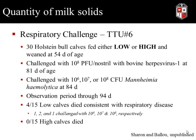4 out of the 15 low plane of nutrition calves died, and gross necropsy showed it was consistent with respiratory disease. Looking at the different doses, it was 1, 2, and 1, challenged with the 10 to the 6th, 10 to the 7th, and 10 to the 8th, respectively. And then 0 out of the 15 calves previously fed the high plane of nutrition died in this study. So just looking at mortality rate, there's something going on here.